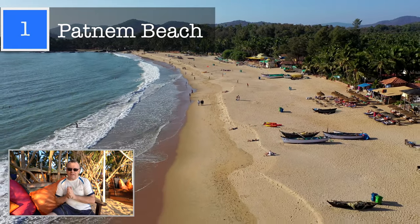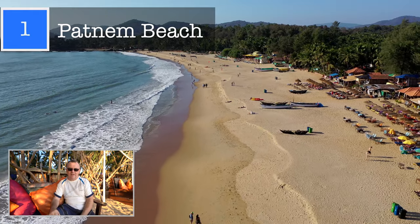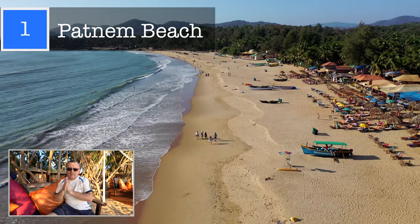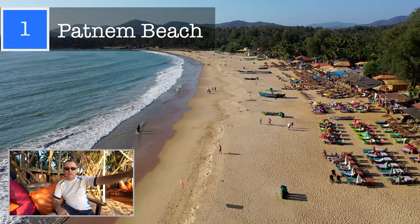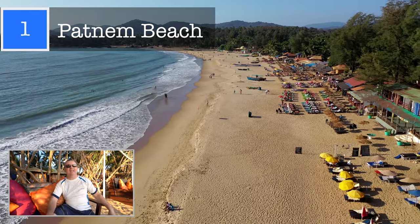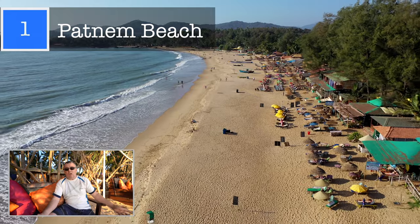Patnem is a nice beach, stretching 900 metres between 2 rocky headlands, lined with nice palm trees, under which nestle various restaurants, cafes, bars and huts. Many places also have sunbeds that you can sit out and enjoy, lining the beach, so it's very easy to relax for a day, or a week, or longer here.